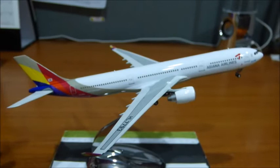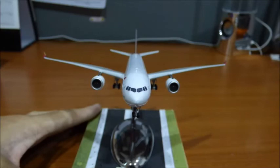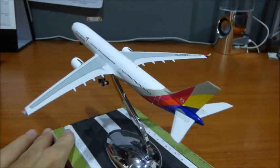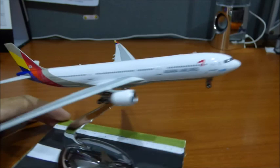So this is the right side of the aircraft, the front side, the left side, and the back. For this model, I will leave it on the stand.